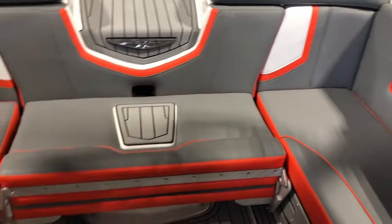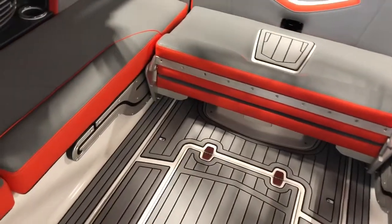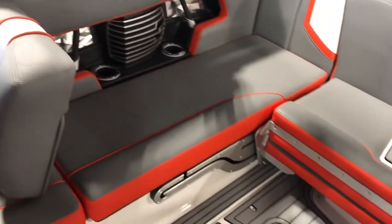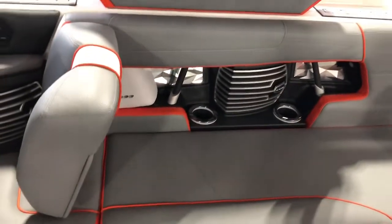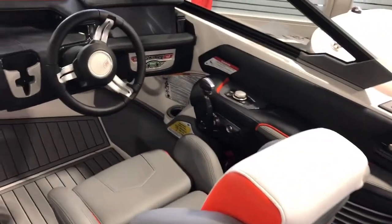You've also got a seat in the rear that's currently facing forward but can be slid back in those tracks to be a rearward facing seat. Both sides of this boat convert into sun loungers that can be rearward or forward facing.